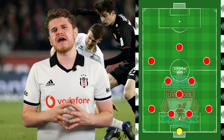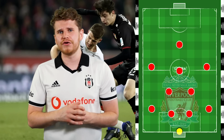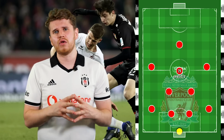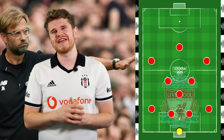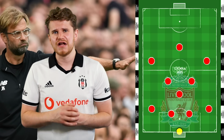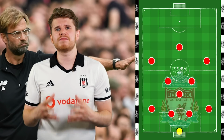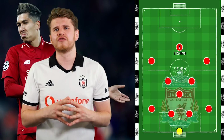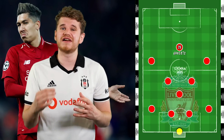Signing the Leverkusen man would give Jurgen Klopp the tools to switch systems to a 4-2-3-1 and deploy Havertz in the hole. But if Klopp didn't want to change up his system that saw them rack up a record-breaking 97 Premier League points to come second, then Havertz's versatility would be perfect. His intelligent playing style is very reminiscent of Roberto Firmino, and could see him deputise as a striker if Klopp wants to rest the Brazilian false 9.